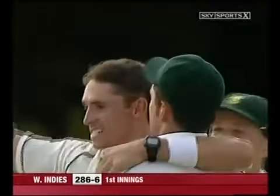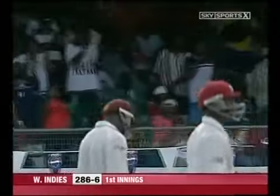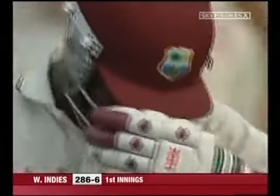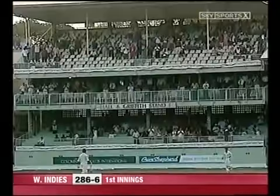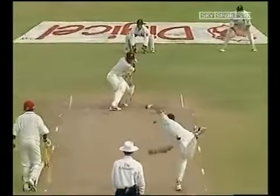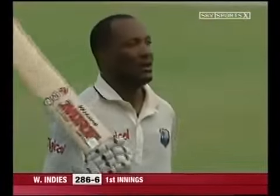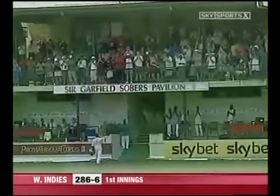Lara has fallen for a magnificent 176. He'll be annoyed with himself, but that's the way he plays. He takes the game to the opposition, and he provides huge entertainment when he does so. Yeah, he's very disappointed. It's one of the great innings, outstanding innings in the context, the situation of the match. Came in when the West Indies were in trouble, and he scored so many runs with that shot today. Not on this occasion. Nel's happy, it's good for South Africa. The new ball has given them the wicket they dearly wanted, but this has been great entertainment. Lara's gone for 176, 286 for 6.